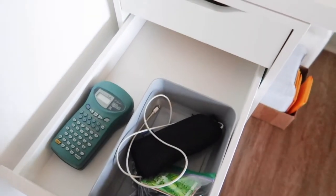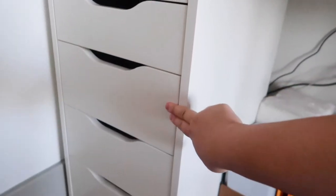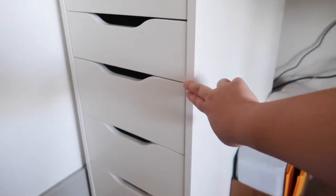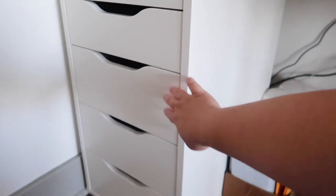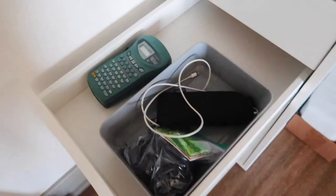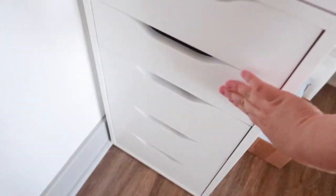Then this is another kind of junk drawer. This was where I had all my shipping stuff, but as you can see with the Alex drawers, this one is shorter than this, and I knew I was gonna be just accumulating a lot of shipping stuff, so I wanted to put my shipping drawer as one of the taller drawers here. So this right now is just random. It will probably get a lot messier as time goes.